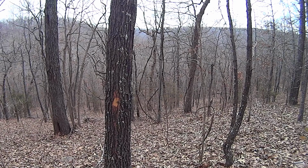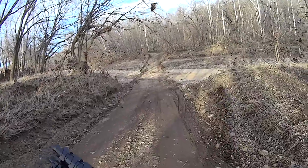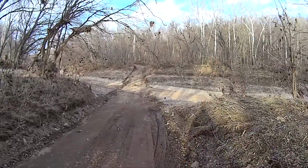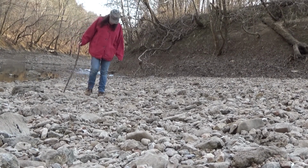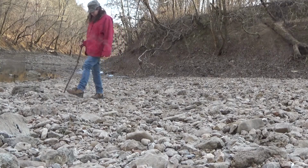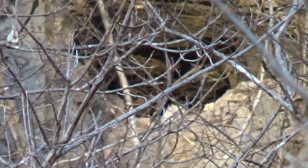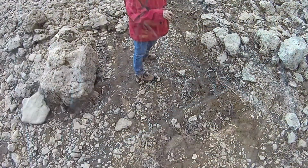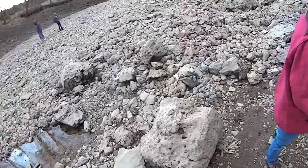Last time on Ozarks Trackers. January 31st, 2016. No, something sweet. That's a hoof print, but it's awfully wide. Try to find. You see this one?